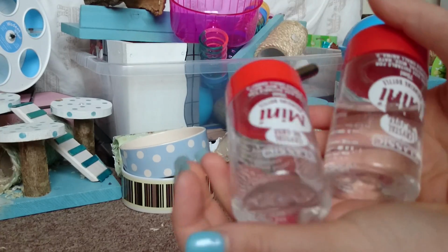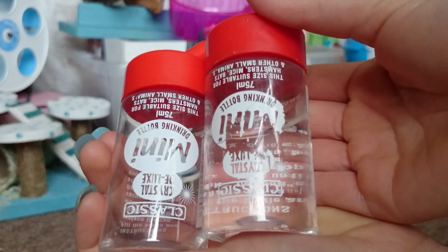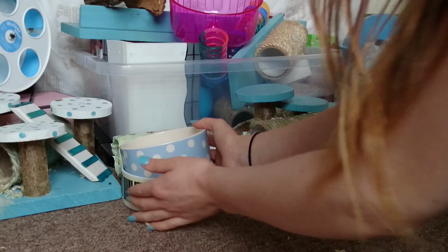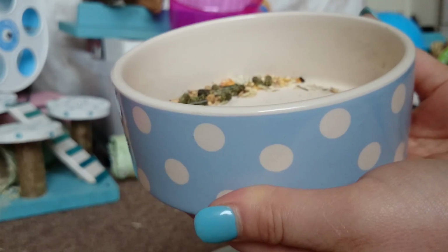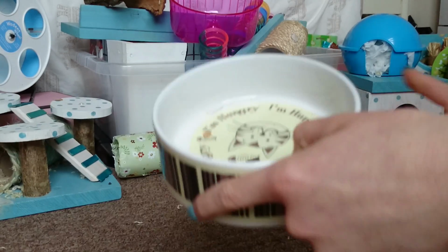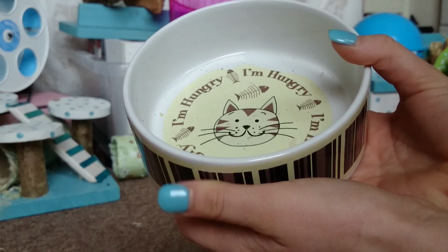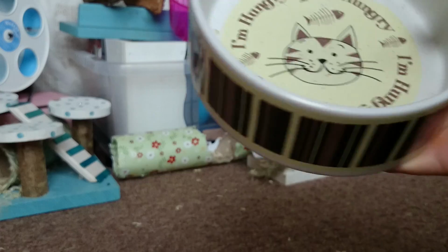We then have the two water bottles, and these are just the classic Minnie Mouse bottles. Next we have the food bowl. So this food bowl here is Charlie's food bowl. It's just a blue polka dot one from B&M Bargains in the pet section. And then again from B&M Bargains we have Theodore's. This is just a brown striped one with a picture of a cat on.